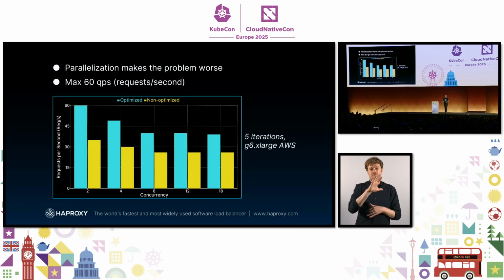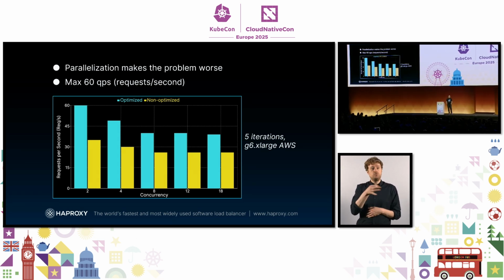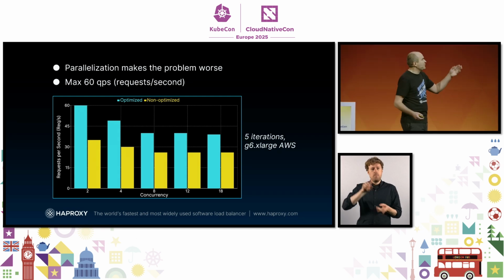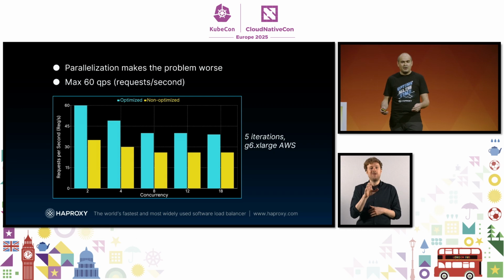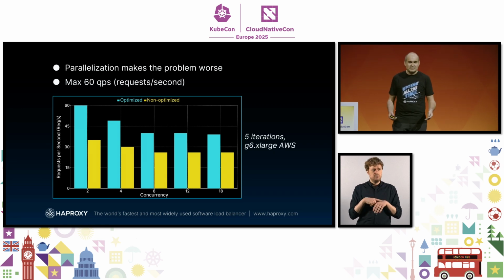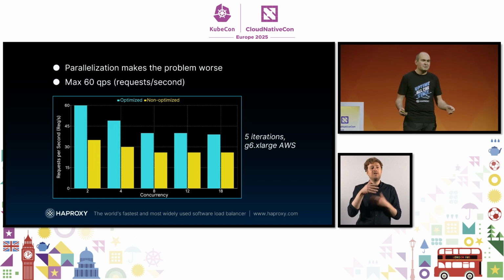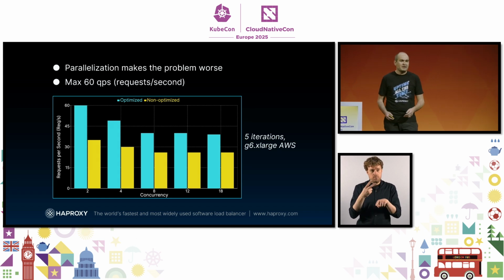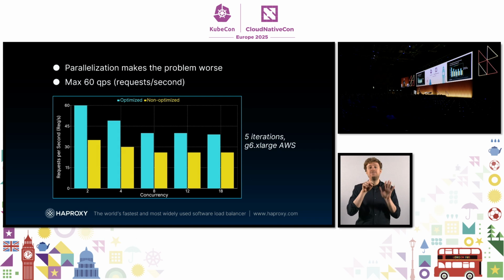And if you start doing this in parallel, like a proper AI gateway, it gets worse. Here, if you can see, I ran an optimized model with basic transformers, and then an optimized model with an inference engine. On this instance, you can almost never reach more than 60 requests a second. And once you get to a concurrency of, let's say, 8 concurrent requests, you will never reach over 40, basically. So there's a lot of work to be done in making this faster.